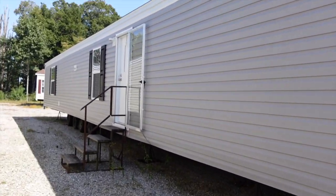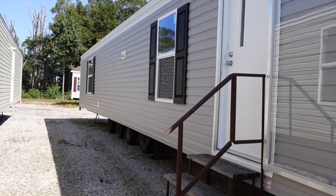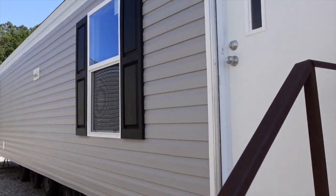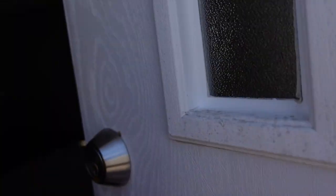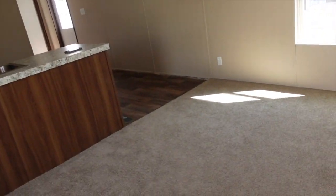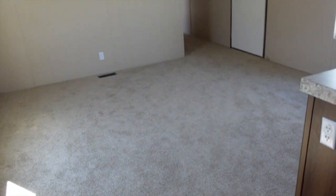Now, this home looks similar to one that I just recently toured. Maybe you saw it before you saw this video. This one has a few different touches. So we're going to go ahead and tour this home. Again, this is the Elation. So it's a single wide with vaulted ceilings, like single wides have.